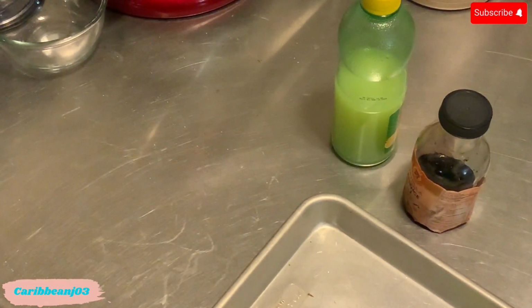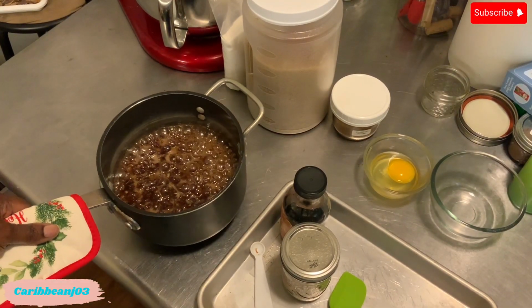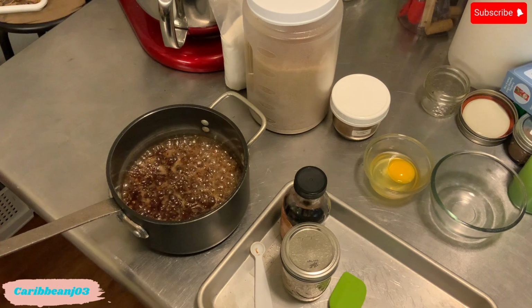Okay, so I'm going to add my water to the pot. And then I am going to let that just simmer and stir as often as I possibly can. And then I'm going to remove that from the heat once it's nice and thick, because it's basically going to make something like a thick date syrupy filling, because then I'm going to add the nuts to that once that cools down, and it should cool down by tomorrow morning.